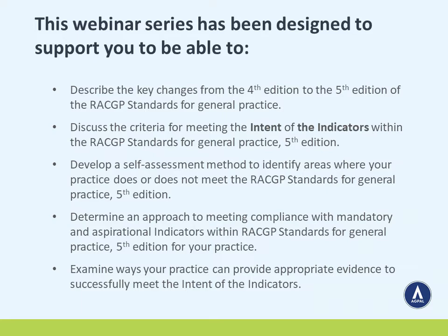What did that mean? We also started to look at some methodology around how to identify areas in our practice that we don't meet the standards in the 5th edition. And then we're also going to have a look at aspirational and mandatory indicators, and what do they mean? Because terminology has changed between the 4th and the 5th.